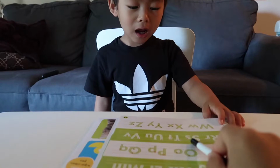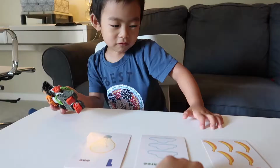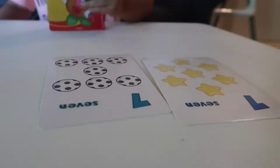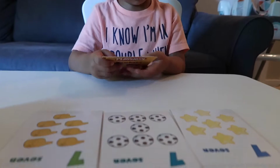So the first one is flashcards. I'm gonna teach him numbers and words using these flashcards. I have so many kinds, but in this video, I'm gonna show you the numbers flashcards, and I'm gonna repeat this every day so he remembers the numbers, the items, and some new words as well. Good job. Sugar ball. Seven beetles. Good job.